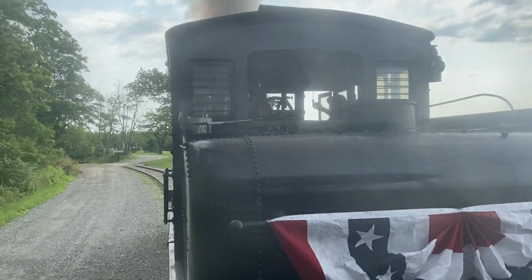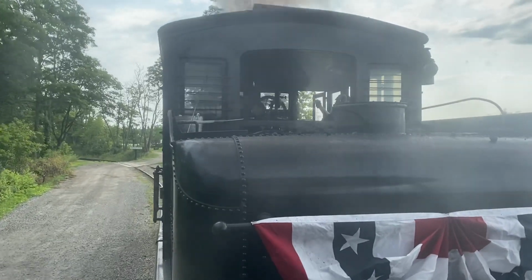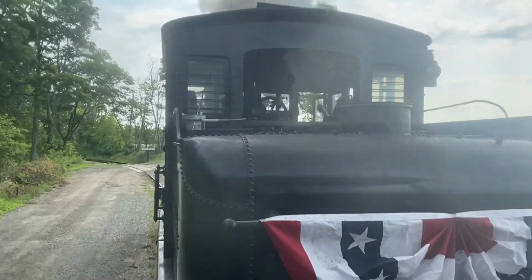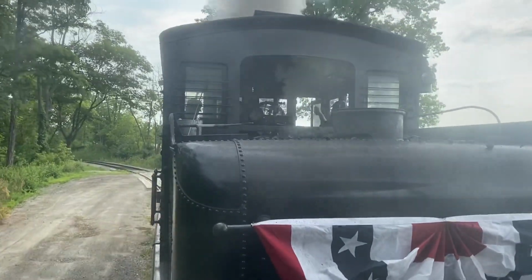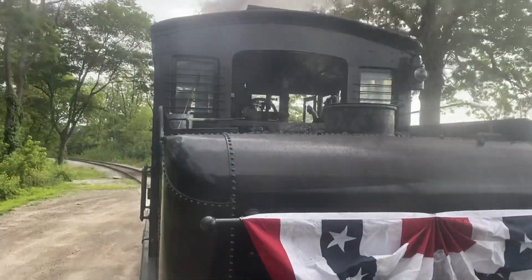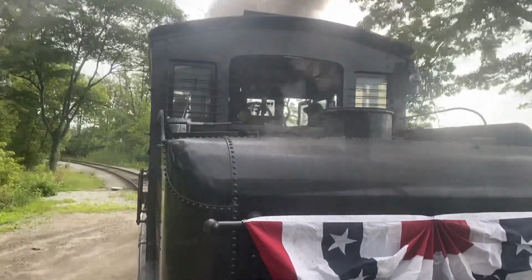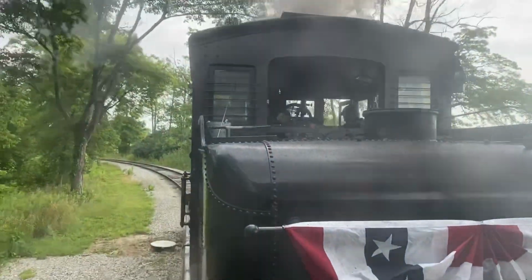We also have the diesel electric that's going to be pulling our second train today. Maybe you might catch a ride on that one. Built in 1942, it was donated by the United States Naval Ammunition Center, and we acquired it in 1996. It's used as a switcher to replace the Edison or the Torch Lake when necessary.